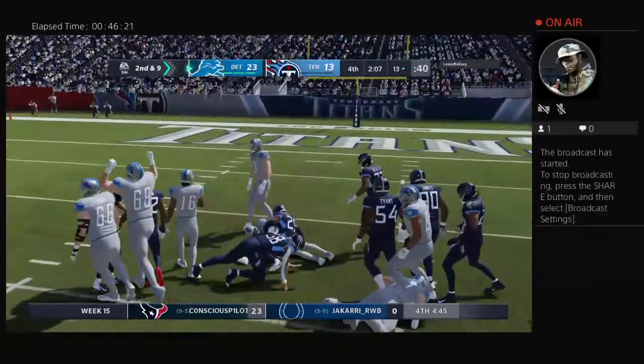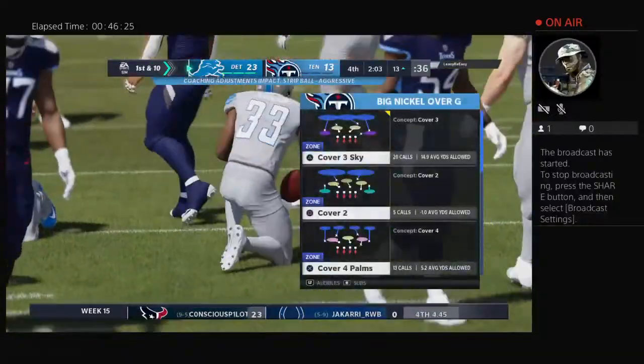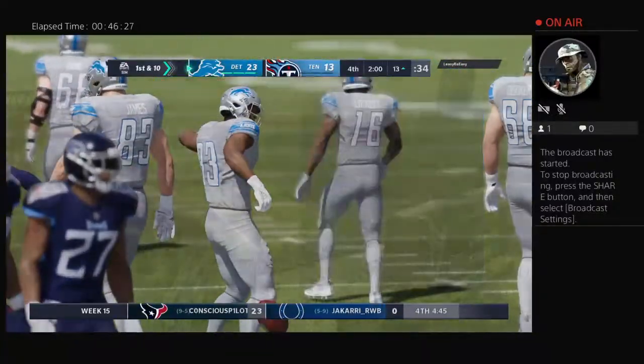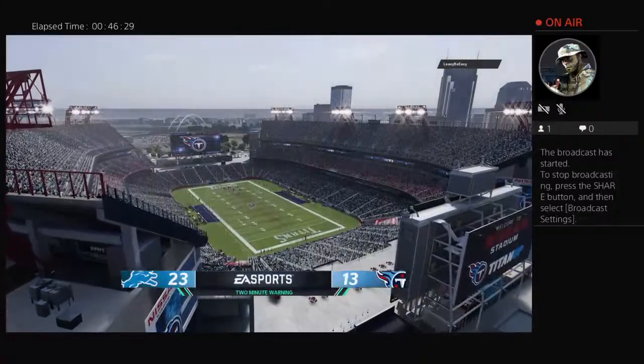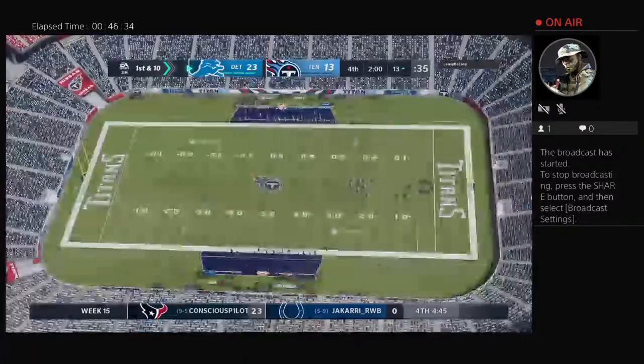Again, it's Johnson, and they'll work it inside the 15-yard line before it's all said and done. It's a first down on a gain of 10. 2 minutes left to play in this football game here on EA Sports. Let's go. Let's do this.